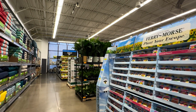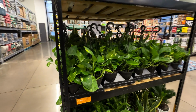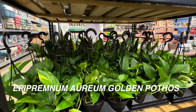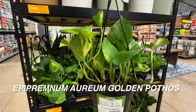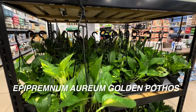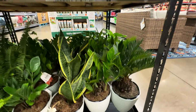So we're about to walk in here, and it looks like there is a restock. This Walmart actually has a lot of their lawn and patio stuff already out. As you can see, the first plant we're going to take a look at is an Epipremnum aureum, golden pothos. These are the hanging baskets that we are seeing for $10.97. Not a bad hanging basket right here. This is by Garden Expert, which is basically grown by Costa Farms, but branded by Walmart. So those are really nice golden pothos right there.